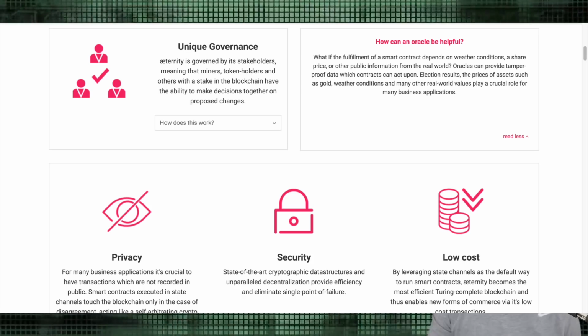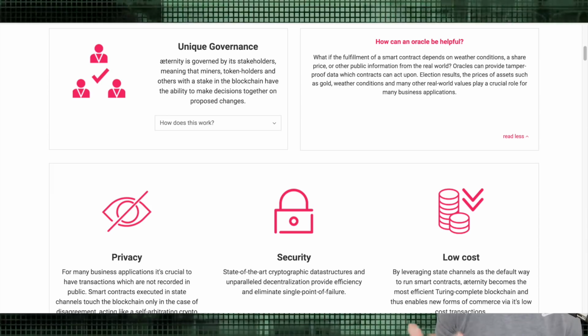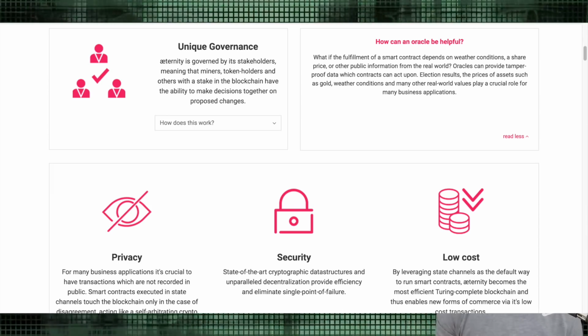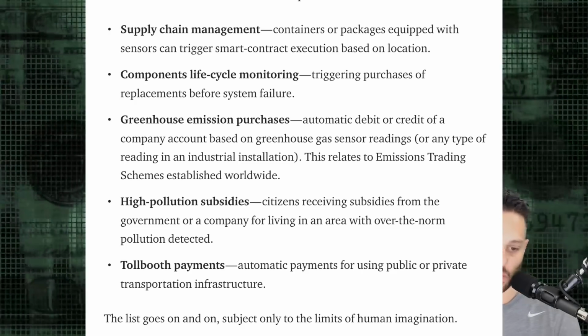Oracles can provide tamper-proof data which contracts can act upon. Election results, the price of assets such as gold, weather conditions, and many other real-world values play a crucial role for many business applications. Now, here are some real-life examples of how oracles can be used.